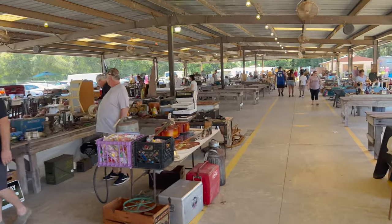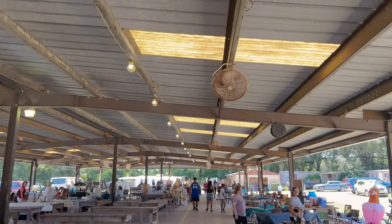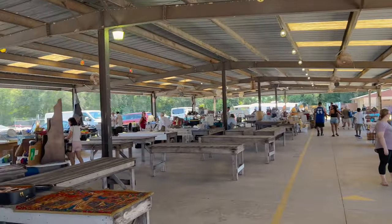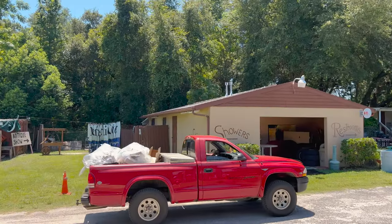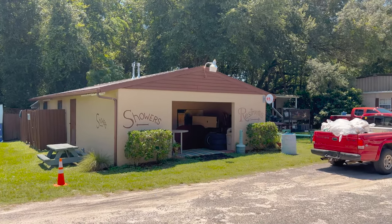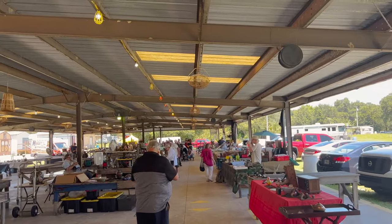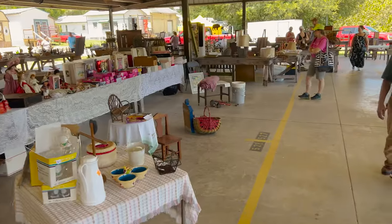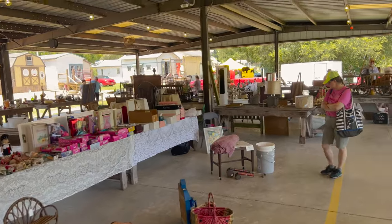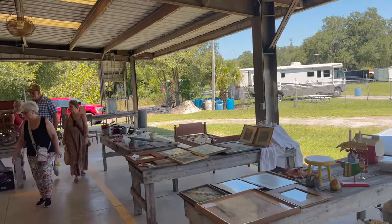It's definitely warm out here though too, because there's no AC obviously, and you just have fans going. That's interesting. I guess it's for the vendors. They have showers and restrooms over here. And here's the other side. Then we're finishing out the rest of this section. I think that's it. I think we've done most of everything.